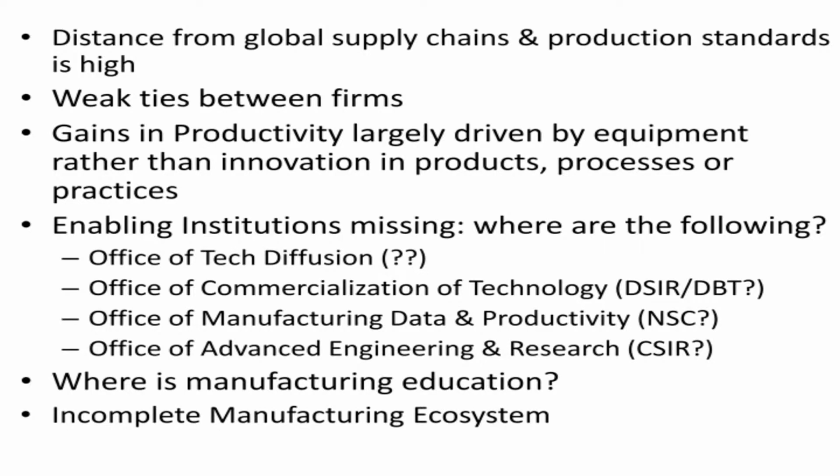We're missing institutions that are effective in promoting and coordinating productivity activities across firms, and in tech diffusion, commercialization, manufacturing data and productivity. There's hardly any data available on shop floors. Much of what is available is of a macroeconomic nature, but rarely links to anybody's ability to develop a very deep thinking process on manufacturing policy.